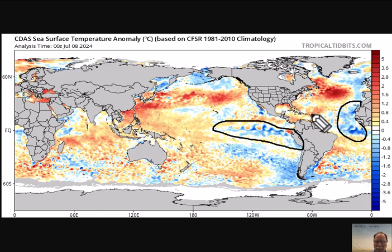Again, at least on a temporary basis, we have a cooling off from the Caribbean Sea, still above normal overall, but the change in the past 7 days has brought temperatures here to nearly normal, maybe slightly above normal levels in at least the central and eastern part of the Caribbean Ocean.